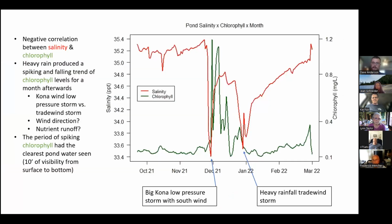So we're leaning more towards the upwelling theory, as when we had that big low pressure system in the December storm that caused this spike in chlorophyll, that south wind cuts opposite of the prevailing trade winds, sort of like upwelling events off the coast of California or the West Coast, whereas an equally large rainstorm in January without south wind didn't elicit any response. It's also possible that the first storm washed all the nutrients into the pond that had been sitting there without any rain event, but I still think that we probably would have seen some kind of a response in the chlorophyll if it was nutrient runoff rather than upwelling.